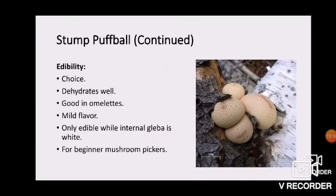Exactly same in terms of flavor and everything else. These smaller ones are really good for dehydrating. And yeah, I consider them choice.